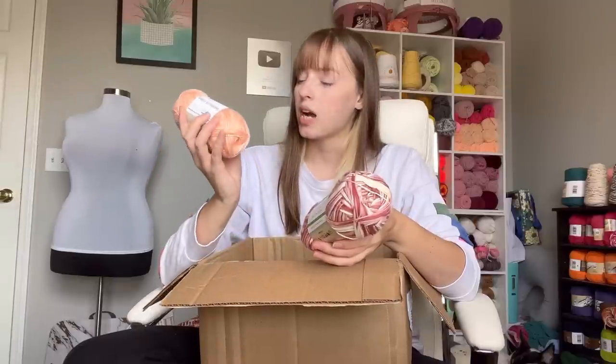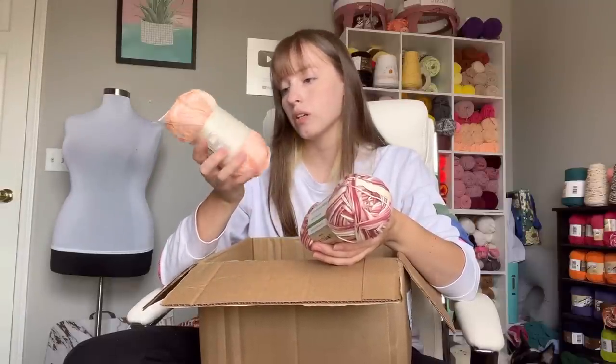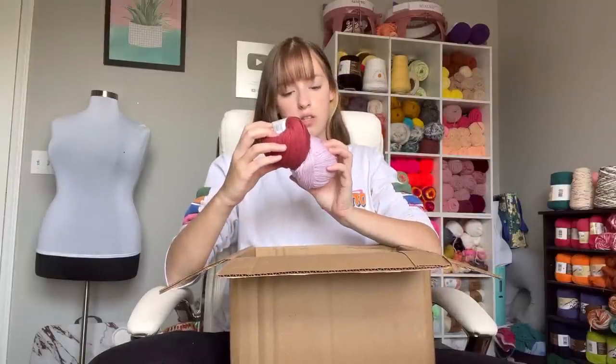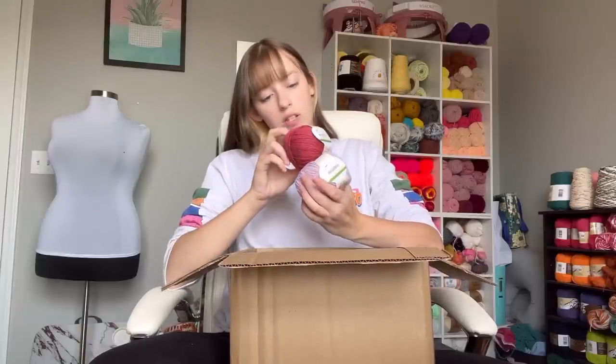It's 100% cotton. It is a 3-weight yarn and it recommends a 4mm hook. Okay, next up we have some more stuff from Willow Yarns. These are Willow Yarns Meadow. They're both 100% cotton. They look nice.